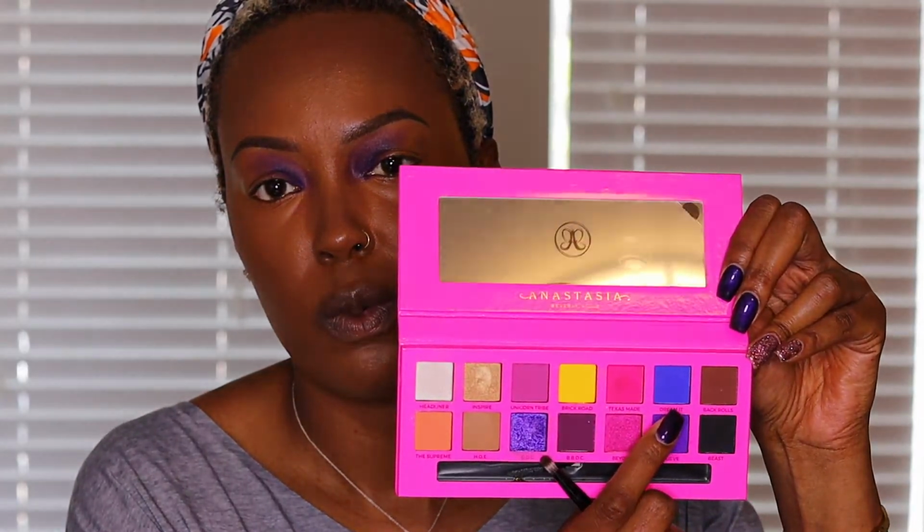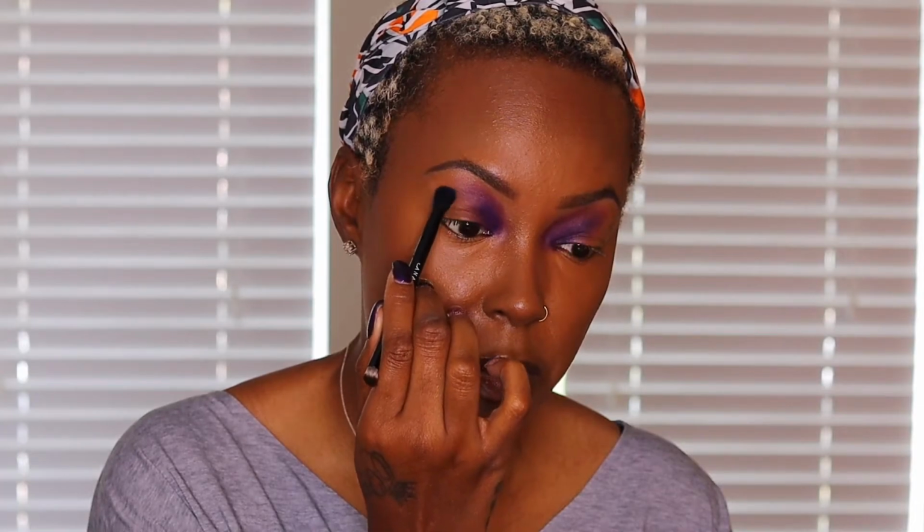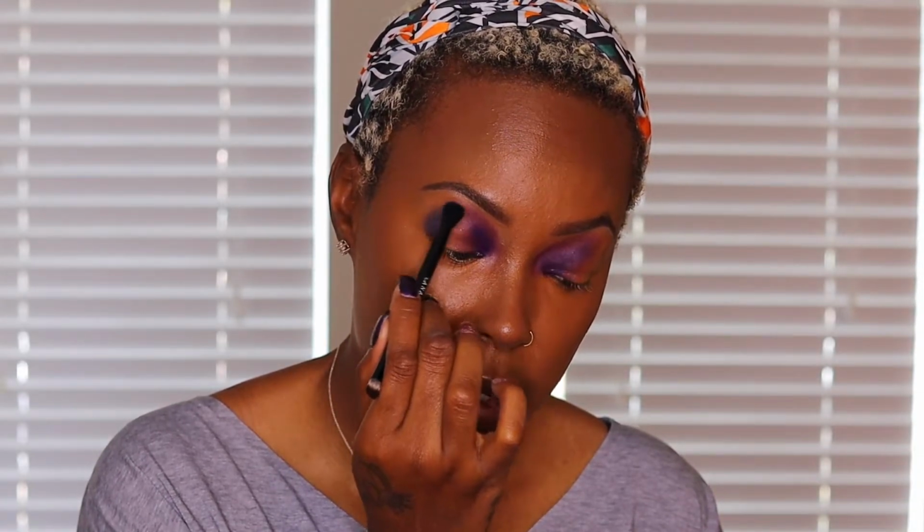And then what we're going to do is take Treatment, which is this matte blue, and pack that at the outer corner of our eye. Do it in layers though, do it in layers. As we just saw with the purple, this palette is extremely pigmented. Just want to blend it.